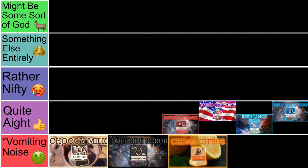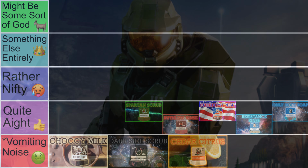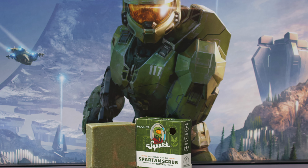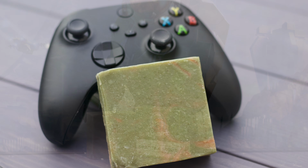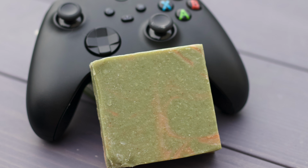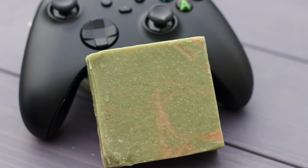We now have our first non-Star Wars collab, the Spartan Scrub, the Halo Boy. This bar is one that's really grown on me. We finally have a strong scent on this list. So what is it? Well, for many, that's the problem with this bar. The scent, although potent, is metallic, and kind of smells like a high school shop class.